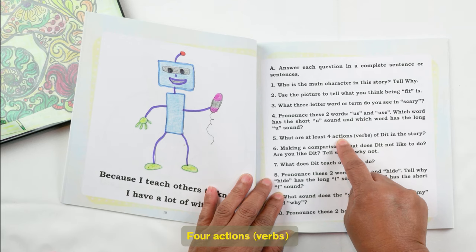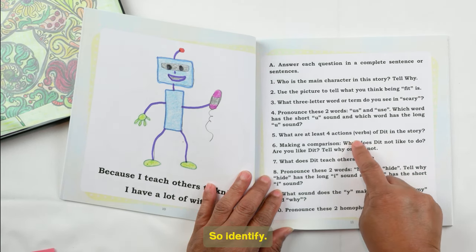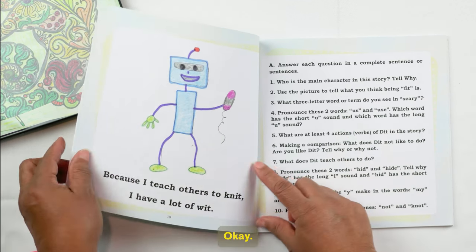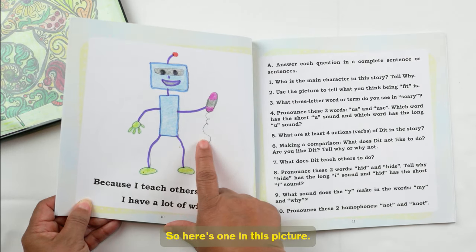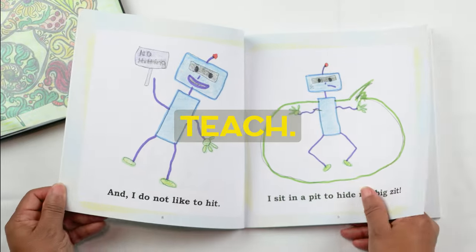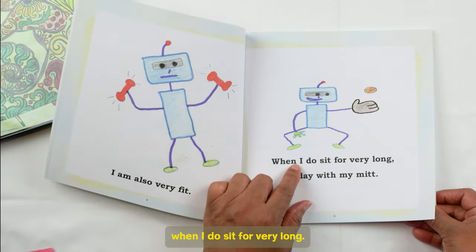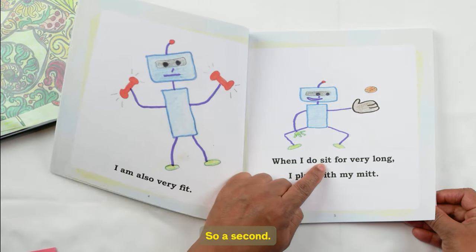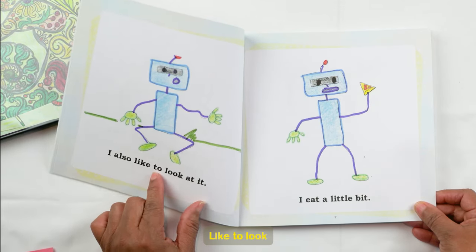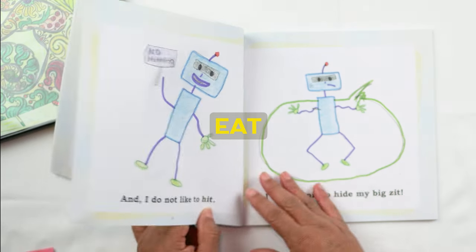What are at least four actions? Action words are known as verbs of Dit in this story. So identify four verbs, which are action words. Okay, so here's one. In this picture, Dit teaches how to knit. So that's a verb, teach. Let's see, when I do sit for very long, so a second verb is sit. I also like to look. Look is a verb. And I eat a little bit. Eat is the fourth verb.